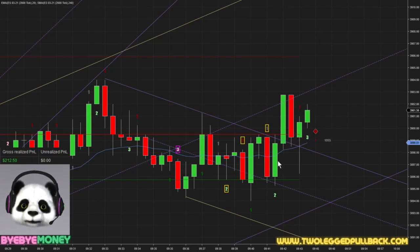EMA slightly going upwards, sloping upwards. I still have a bullish bias here. I'll go in with a two-legged pullback if it gives it to me. A, B, C. This is a two-legged pullback. A, B, C. But I need... I don't think I'm gonna get it. It probably will break above here. It might already be breaking out.